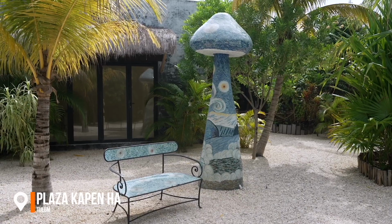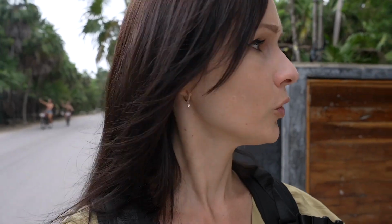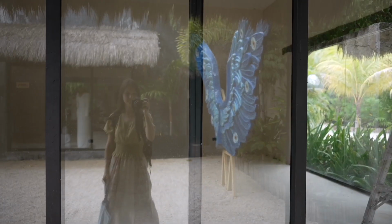Our next destination for today is going to be Plaza Carpenha, or however it is pronounced. They have one of those angel wings there. And they also have this little mushroom statue here and this little bench, which is also cute. Finished taking some photos here. Luckily, there's no one here.